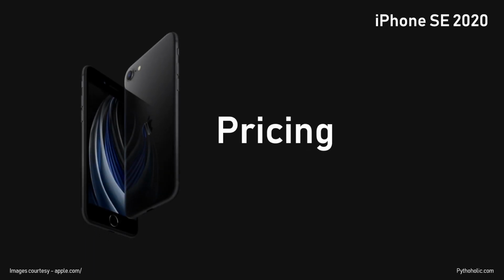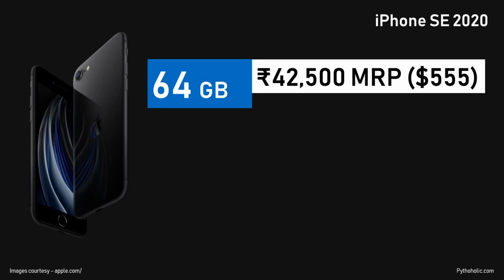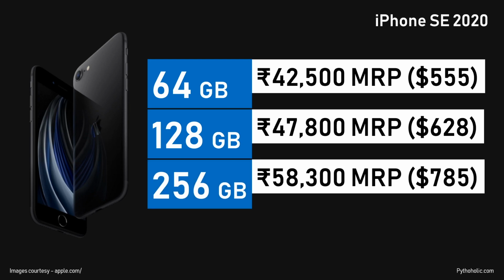So let's check the pricing for the new iPhone. As I'm in India right now, the pricing will be shown in Indian rupees as well. For the 64GB one, you need to shell out around 42,500 rupees, that is around $555. For the 128GB version, you need to pay 47,800, which is around 48k, basically around $628. And for the maxed out 256GB version, you need to pay 58,300, and that's almost $785.